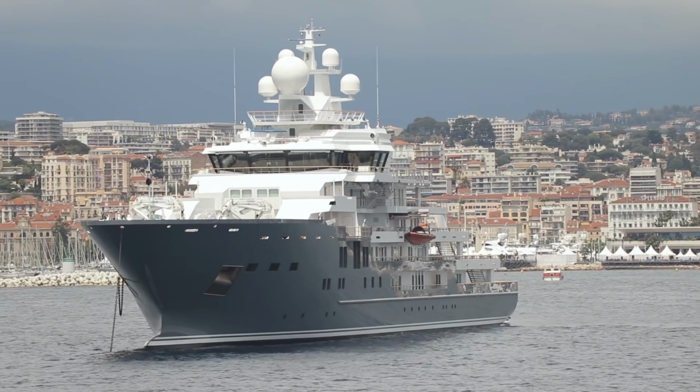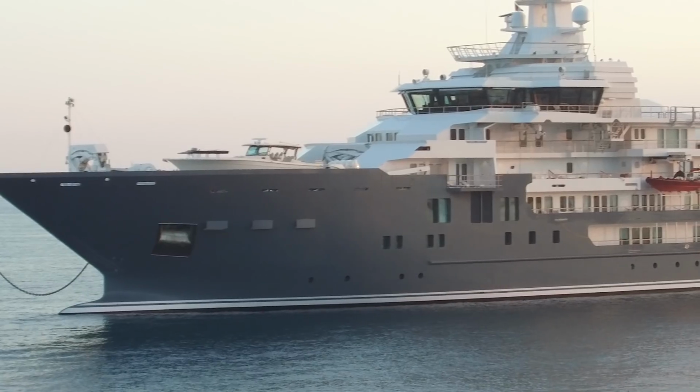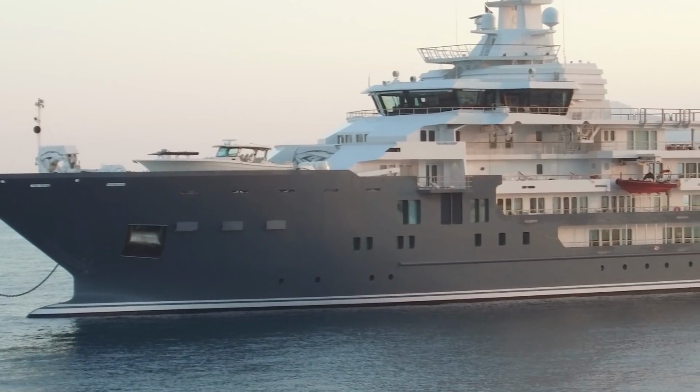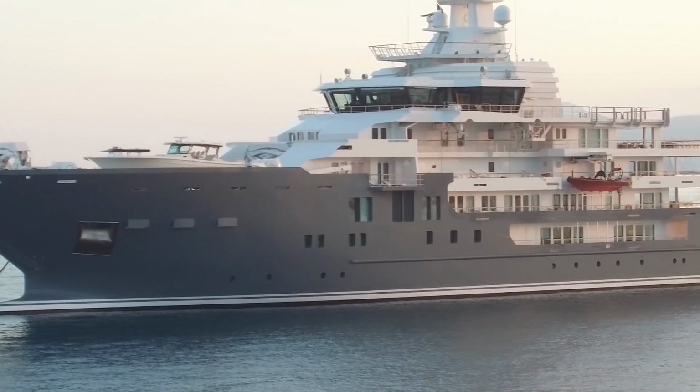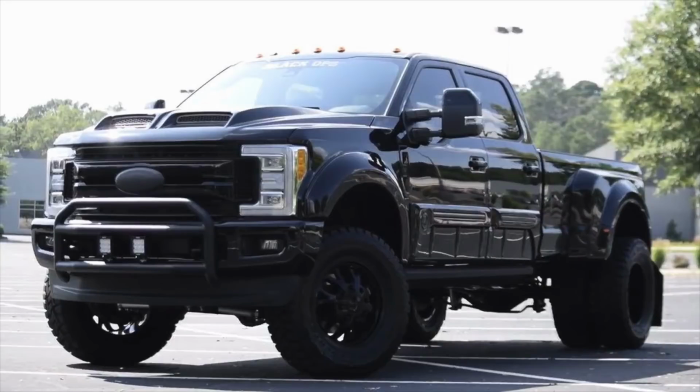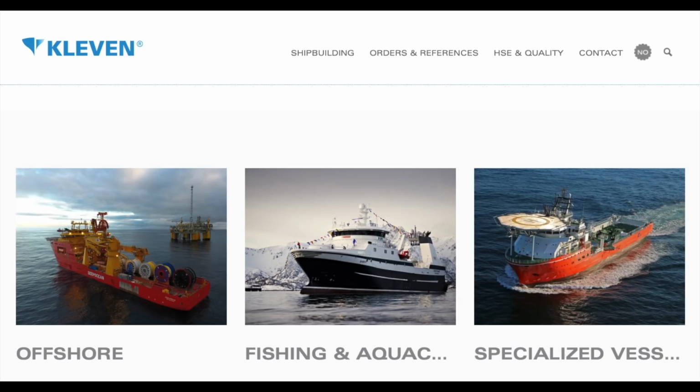The story of the vessel Andromeda starts with Graeme Hart, a billionaire from New Zealand who had money burning a hole in his pocket. He wanted a yacht. He wanted a big yacht. He wanted the superyacht equivalent of a Ford 350 pickup. You know, the one with the dual wheels on the back axle? So he went to Kleven shipbuilders in Norway and asked them to build a badass expedition style vessel.